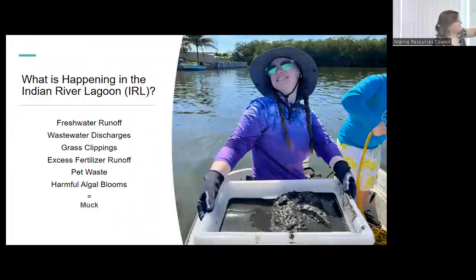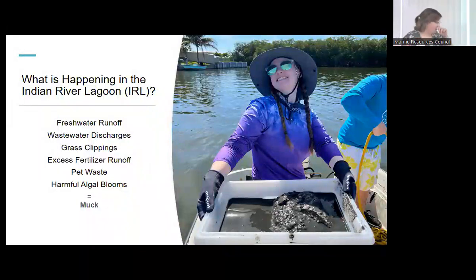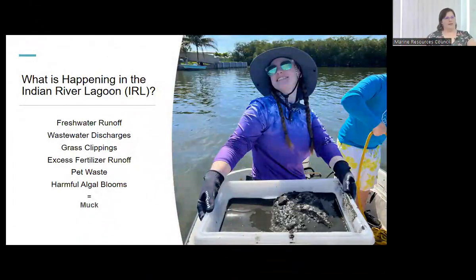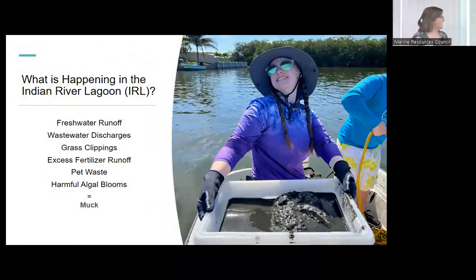This is Jessica up here. She's holding a plate of muck from last week's sampling at Sykes Creek, and there's a reason she's leaning away from it, right? We all know that awful smell. It's not something pleasant to be around.